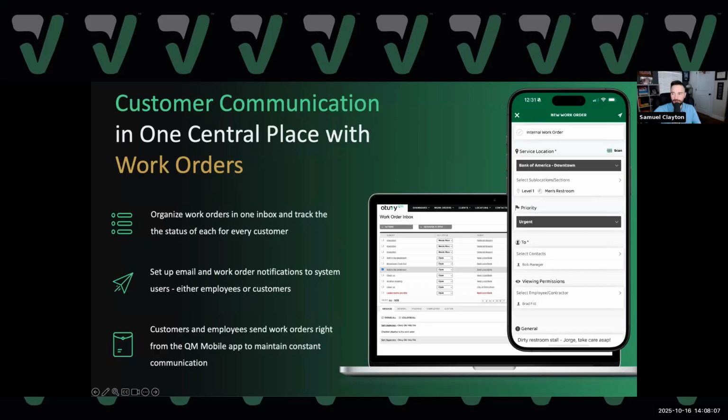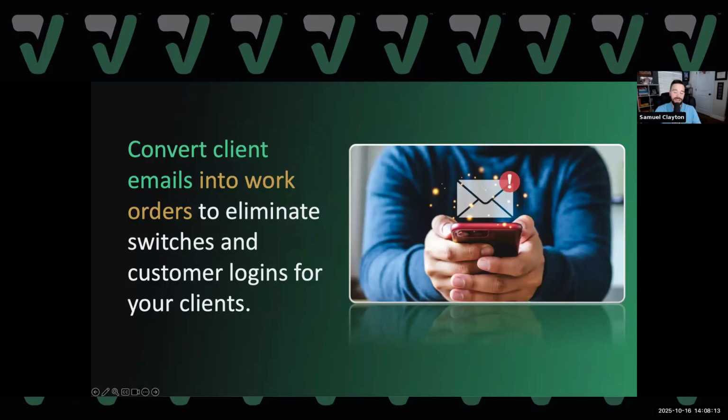Now, one feature that may kind of go unseen, but we definitely love and want to highlight, is that on the back end as an administrator, you can create custom and unique emails that you give to your clientele to send an email to, which converts their email into a work order. That's going to eliminate the switches and the customer logins for many organizations that don't want to deal with that hassle. They just give them an email and say, hey, email this, and a work order is going to be created for your location. Easy and straightforward for you to be able to manage the communication and work with the customers they want to work with.